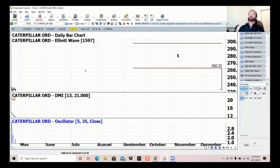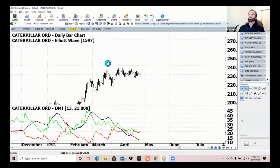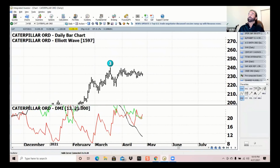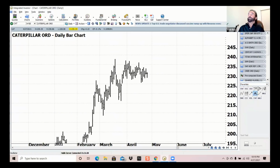Oh, that looked pretty good. Well, this may be a winner right off the bat. You can see the ADX diving down, and yeah, that one's going to be tough to beat, especially with a doji today. So we have 20 points.